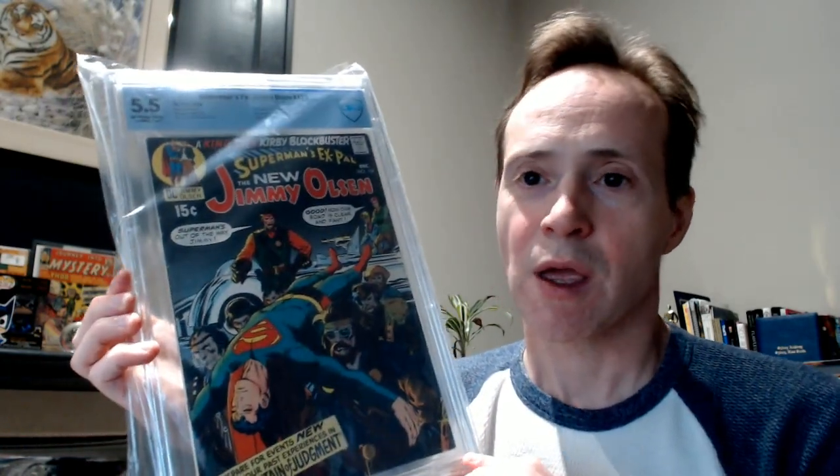The next on the list is Superman's Pal Jimmy Olsen 134, which is the first cameo appearance of Darkseid. Now, it had a record sale of $16,200, and again, for a high grade.